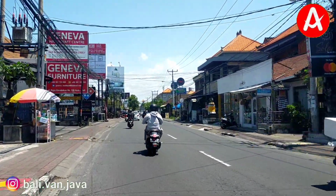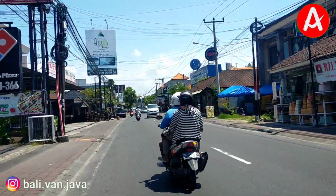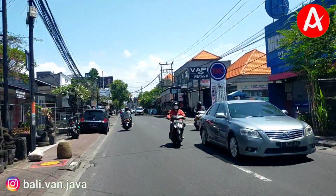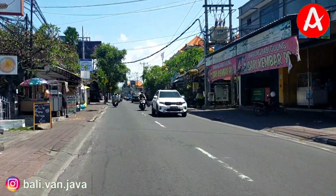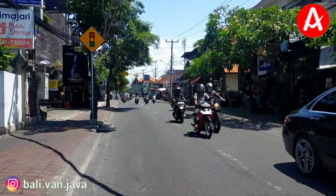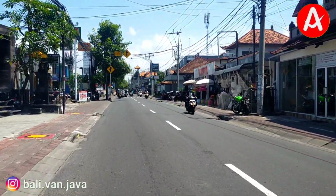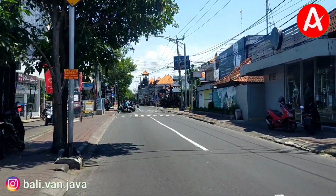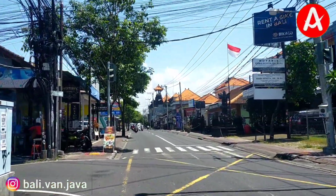Actually, if you see the right side or left side, there is a lot of shops already open. Actually, I'm gonna say Bali is getting busy because there is a lot of local tourism coming to Bali for vacation. And also there is a lot of shops, restaurants, spas, hotels open now. So that's why people working there are driving around in this area. And as we know together, the international flight is already open in Bali, but there are not so many international tourists coming to Bali yet.